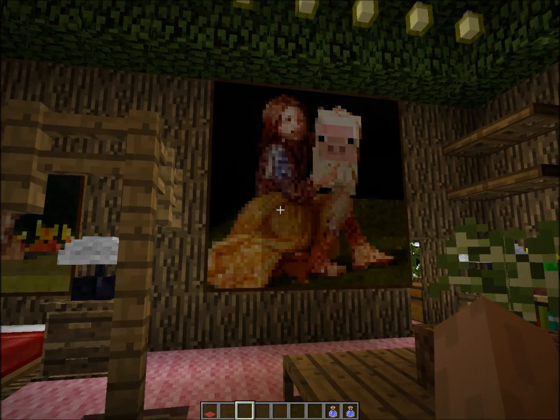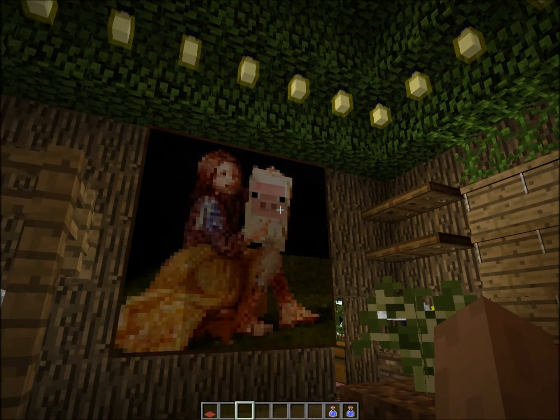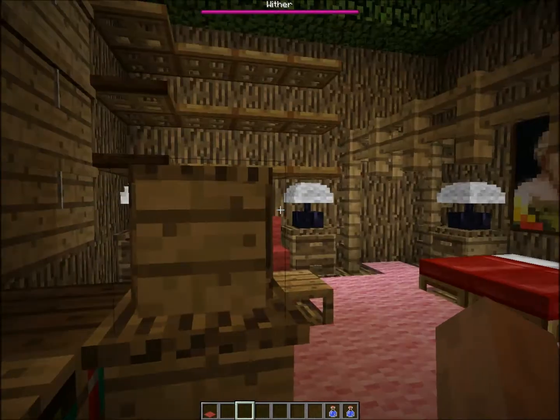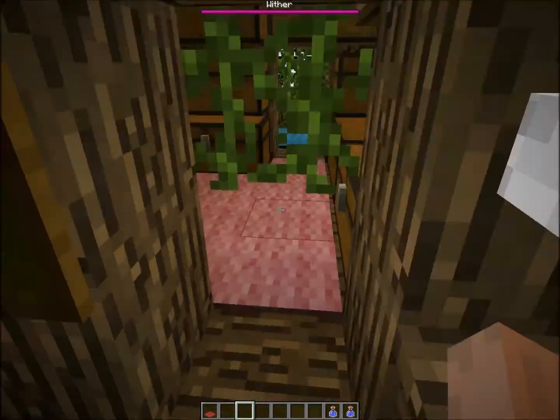That painting has always given me the creeps. Why would some random girl be sitting posing, holding a half sheep, half pig thing? Creepy. Anyways, so that is that. I hope you enjoyed.